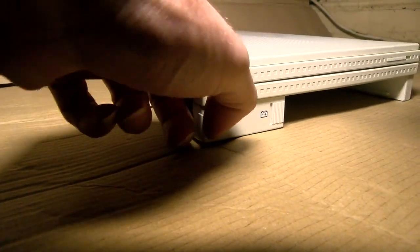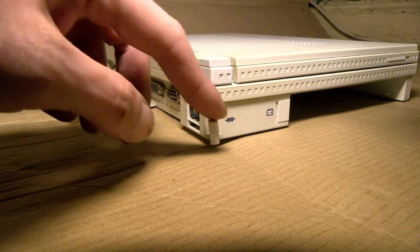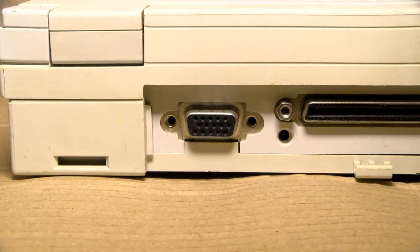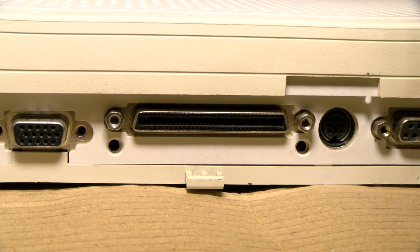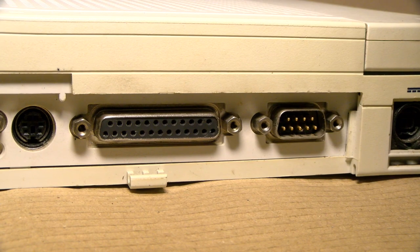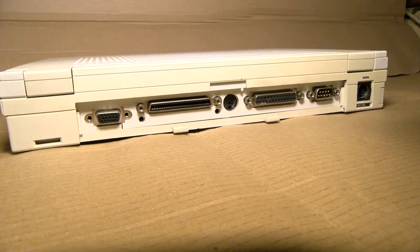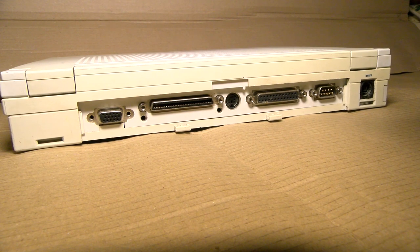At the back then, we've got VGA. We've also got what I assume is for an expansion chassis. I don't have a manual, and there's a missing dust cover, so I'm guessing. There's also a PS/2 port, which is very heavily used. There's parallel there, and serial. Gone are the days when you could just use a barrel plug, and now we have this fucking thing.